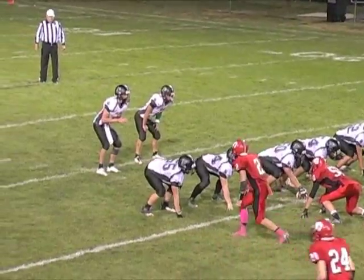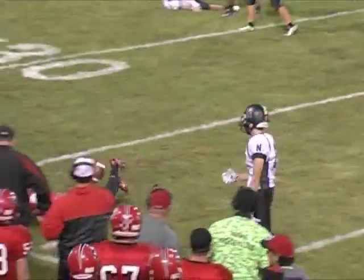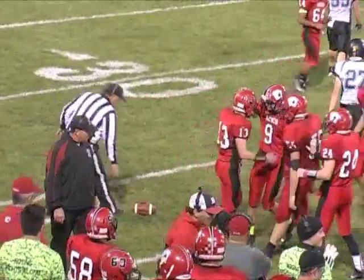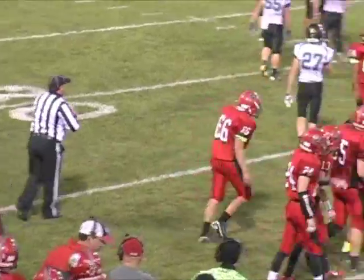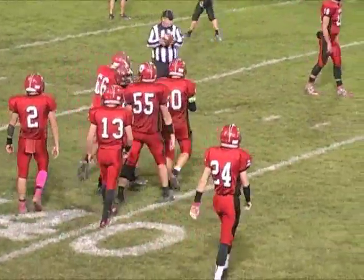The Vikings. Hatfield working out of the shotgun. Dumps it off quickly, and it's almost picked off again. Zach Whitty almost got himself 6 points. Had his hands on it, but takes it down to the turf. It'll be 2nd and 10.